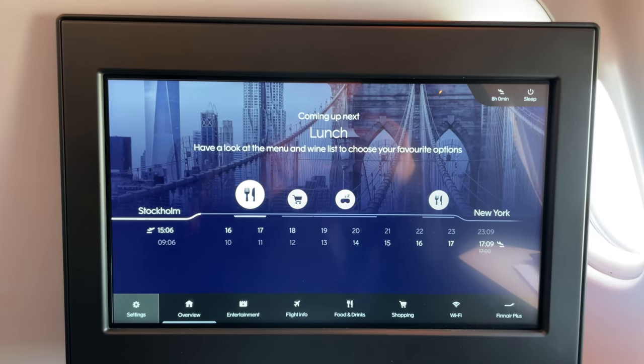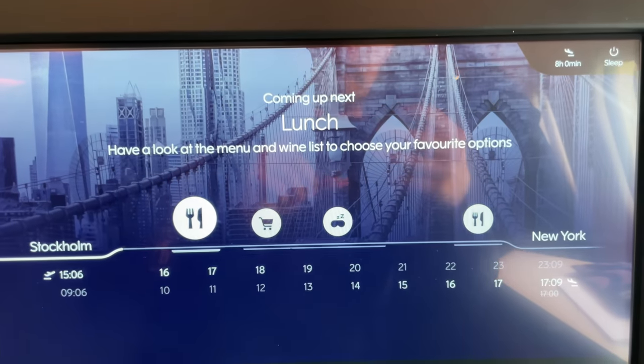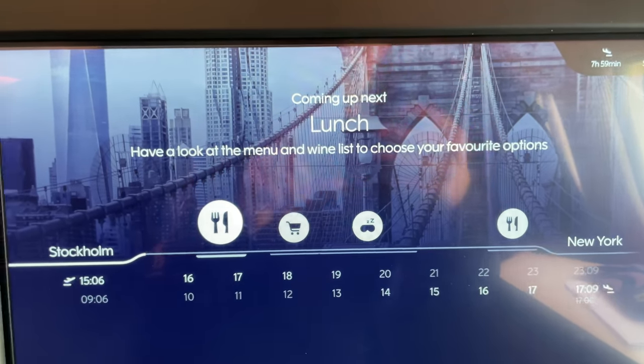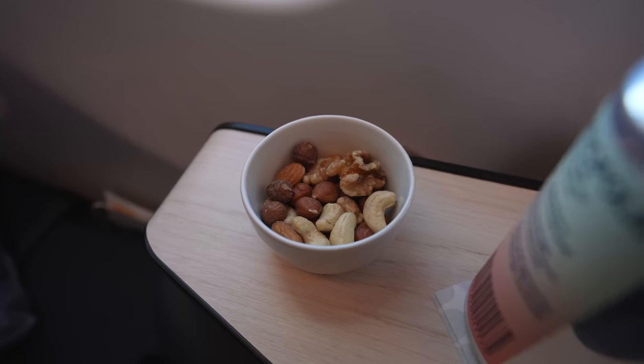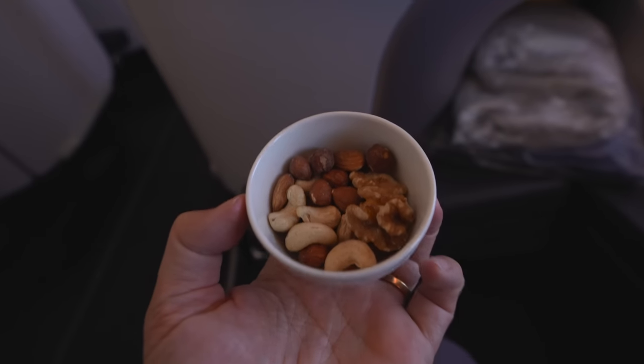I like how Finnair lays out a timeline for the flight on the screen. It gives people an idea of what to expect and when. Hot towels are much appreciated, and last time I flew SAS, they were serving nuts in a package. Compare that to this lovely-looking ramekin.